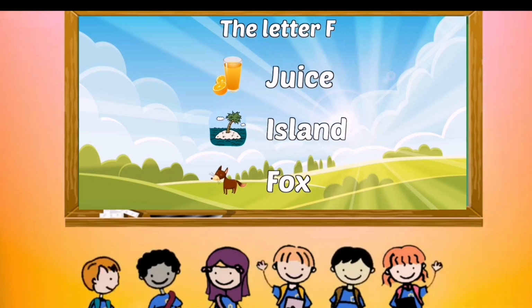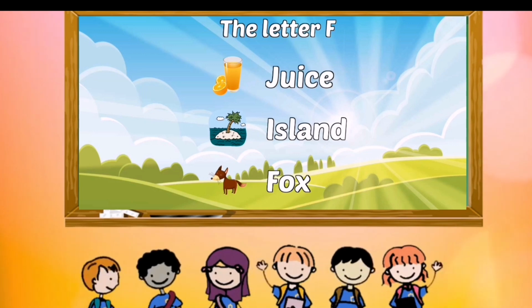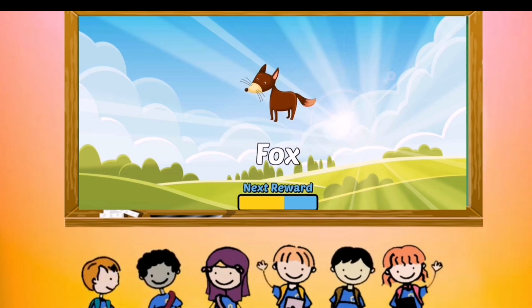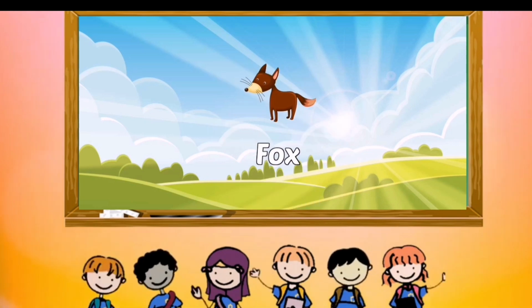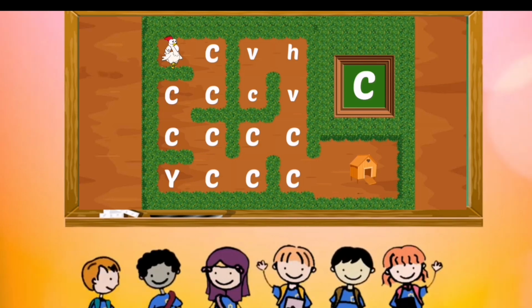Touch the word that starts with an uppercase F. F. Fox. Awesome! Help the chicken reach the coop by tapping the uppercase C.